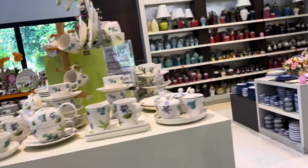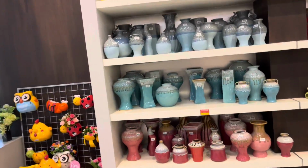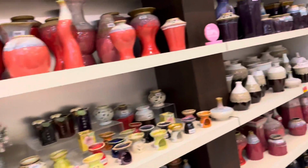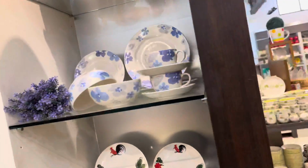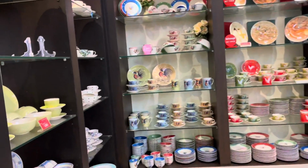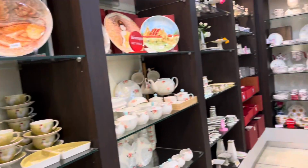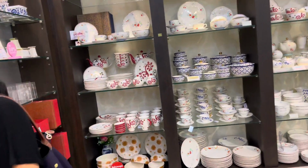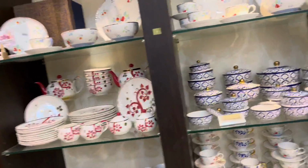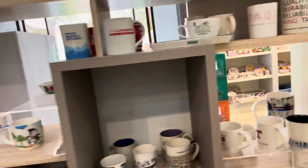You can buy all types of ceramics here, and you can buy all your stuff here, guys. It's beautiful ceramicware and beautiful Tupperware. So if you like kitchenware, I highly recommend coming to this place. It's very, very beautiful. They have some promotion, 10% off. And as you can see, they have beautiful ceramics here. It's a very nice shop. They have everything here, everything your heart desires.